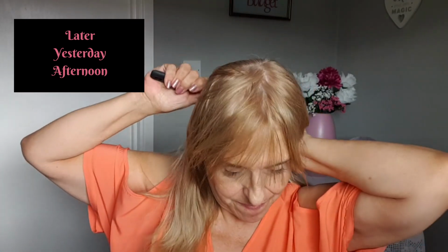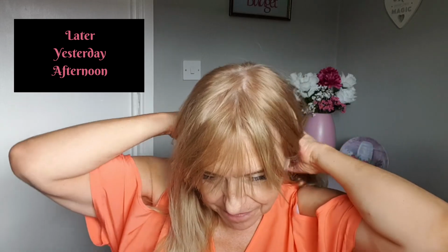Okay, so it's a few hours now. My hair is completely dry. I haven't brushed it or anything since I put the conditioner on it when I was with you before. So now I'm just going to brush my hair out and be as gentle as I can be with it. So I start from the bottom and just come up, and it should be quite easy because of the conditioner that you've put in. Make sure you don't yank it too much. Try and be as gentle with it as you can.